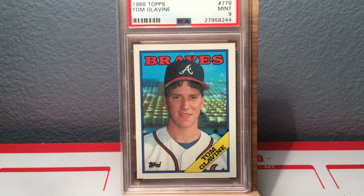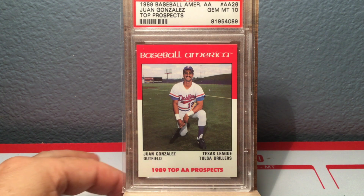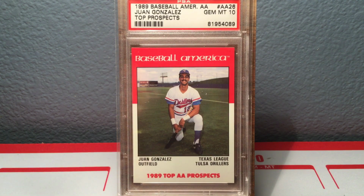Man, young dude. All right, getting into 89. I think the rest of all of these will be 89 in some way, shape, or form. First up, a lot of you guys know, I was a huge Juan Gonzalez player collector back in the day. He was my second guy that I was all in as a player collector, the first one being Darryl Strawberry. Then I started collecting Juan stuff, and when I sold all my Juan stuff, I kept all the slabs. So I have, I think, just about every Juan Gonzalez rookie card in a Gem Mint 10 if I can find it. There's the Baseball America AA Tulsa Drillers card.